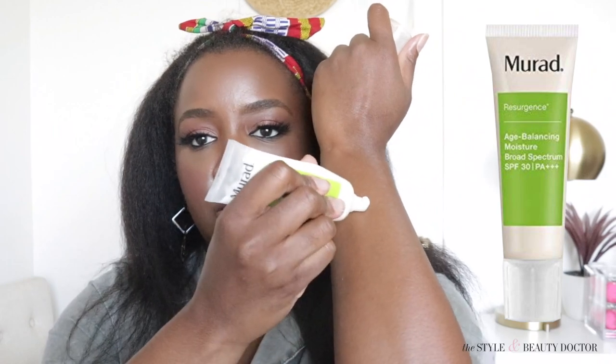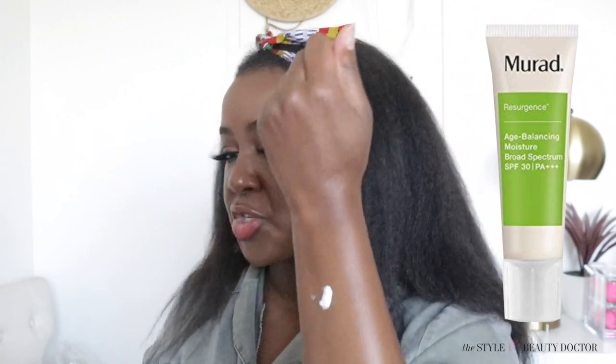Let's try out two more facial sunscreens and then we'll move on to body. So this one is the Murad Age Balancing Moisture Broad Spectrum SPF 30. This is something that I would probably use more when the weather is a little bit cooler out, probably more towards winter.